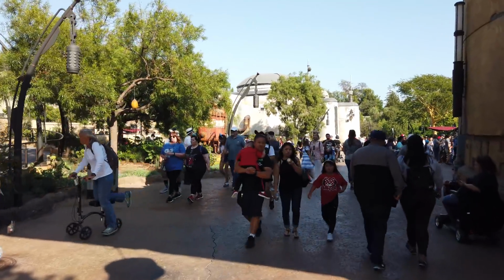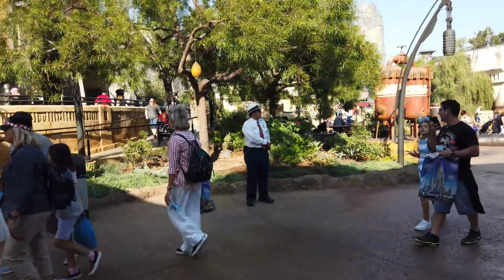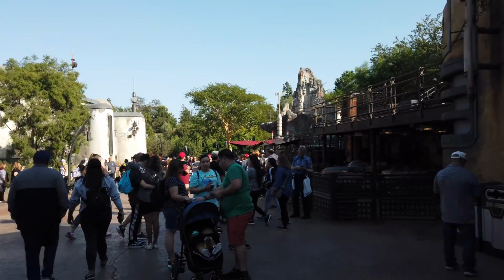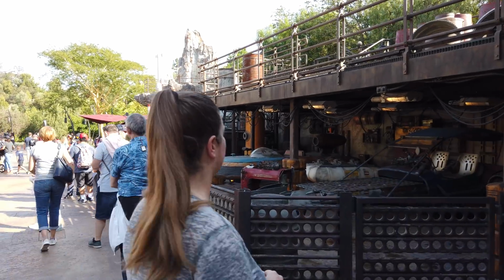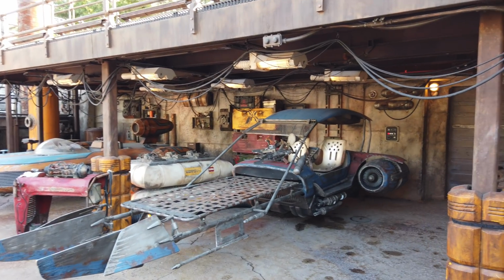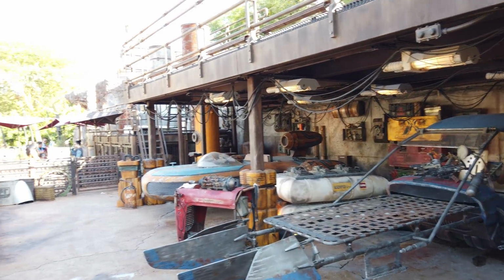It is funny, occasionally you'll find a few Disneyland people that are dressed in normal Disneyland attire. Like this guy dressed in white over here. He looks a little out of place. Maybe he wasn't supposed to be here today. I don't know. Over here on the right, we've got one of just the ambient things to look at. This looks like a workshop of some sort where they're building some racers. In here you can listen to some local radio from Batuu.